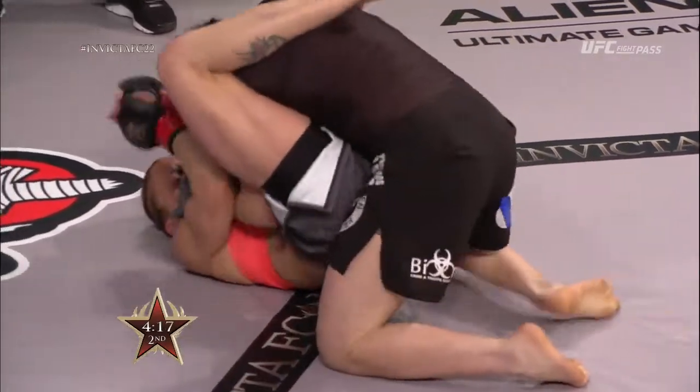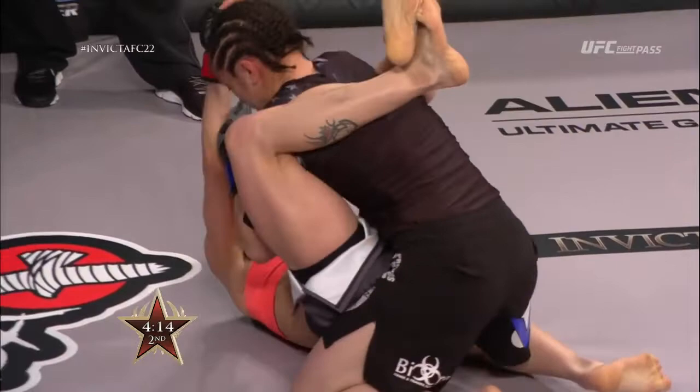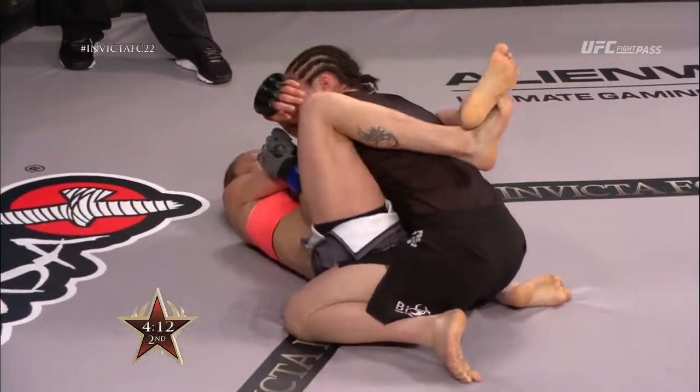Trying to play a little bit of rubber guard was Amber Brown now. Brings it high. Cummins trying to posture up through it.